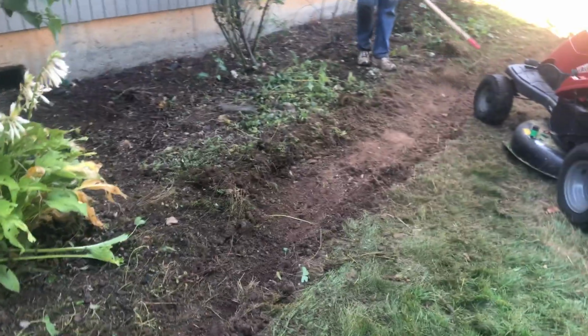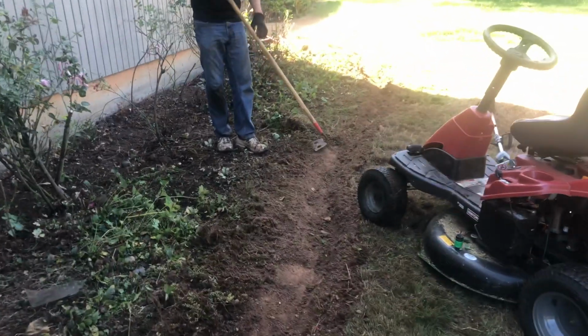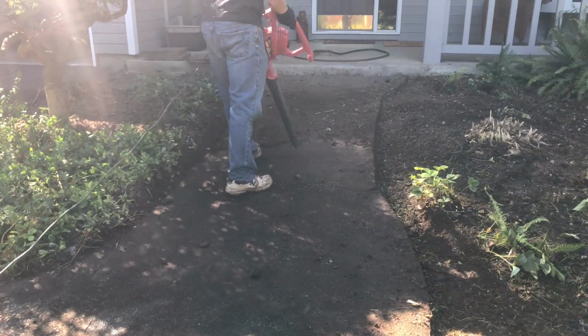We're doing the same thing over here where we dug a little trench along the side of the grass and trying to get about a 3-inch divot there. And then we're going to smooth all this out so that we can put bark dust all in here, and it's going to look really nice.